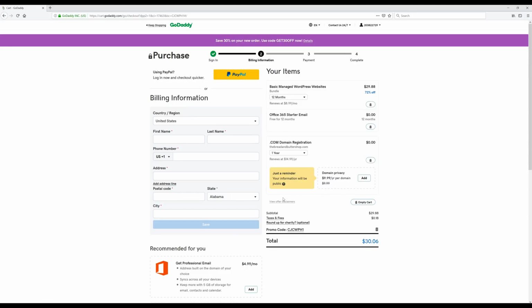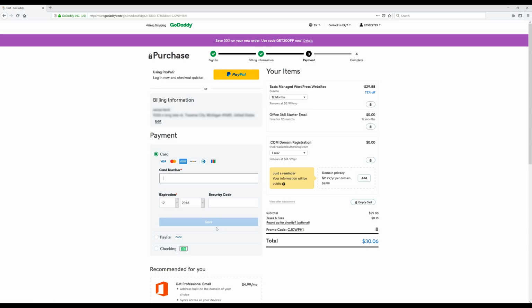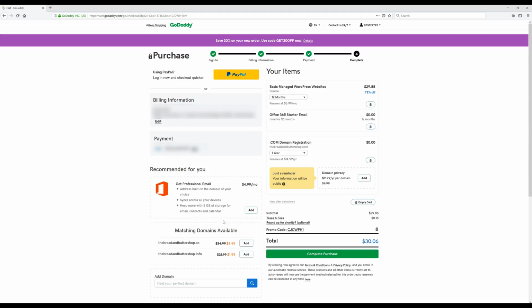Okay, now I'm just going to put my billing info in. Alright, and once that's all done, we can go ahead and click on Save. Okay, now I'm going to be using a card to pay. They also have PayPal too. You guys can choose any method you like though. They'll all take us to the same place in the end, so it doesn't matter which one you choose. Alright, now my payment info is in, so I'm just going to click on this blue Save button. And then we're ready to complete the purchase, so we're just going to click on this green button here.